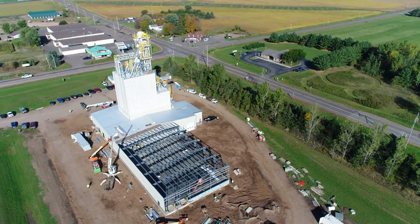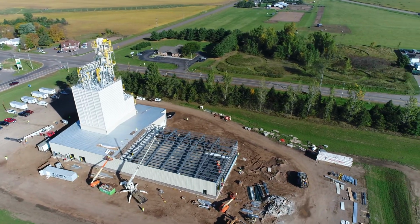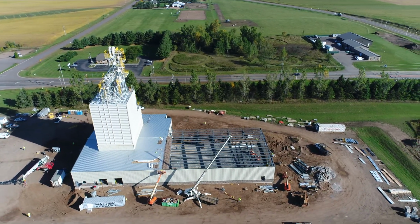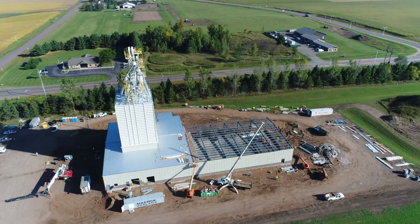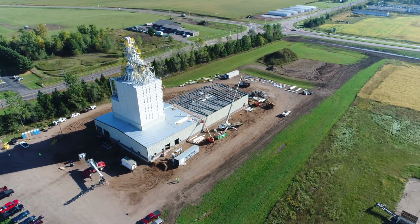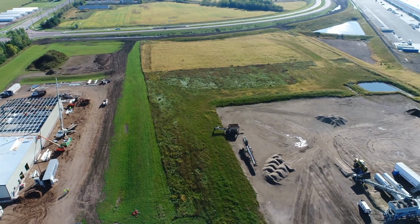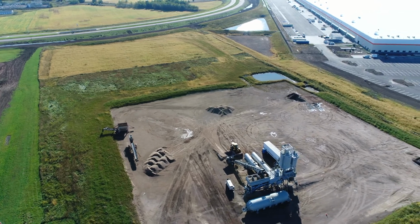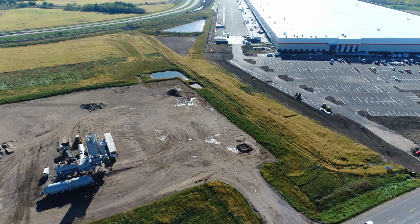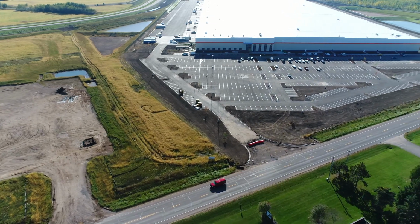So we'll spin around the building here. And that area there is where they were mixing cement. They mixed it right on location there. I imagine for that warehouse and the floor, there's quite a bit of cement used.